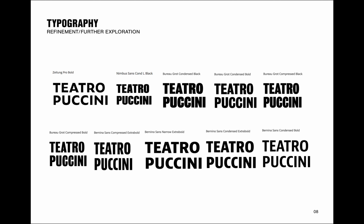So I wanted a typeface that wasn't too bold because I think a lot of the times bold typefaces can lend themselves to sort of having a comedic edge. But I wanted the identity to still come across as sophisticated and modern and contemporary.